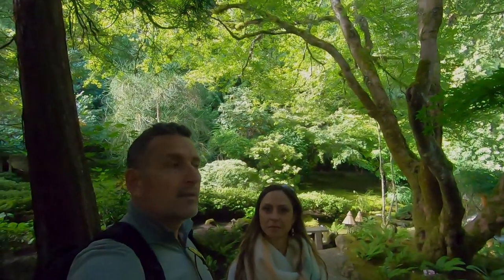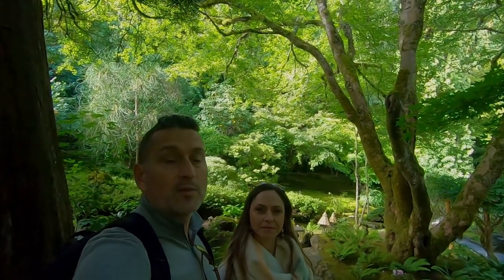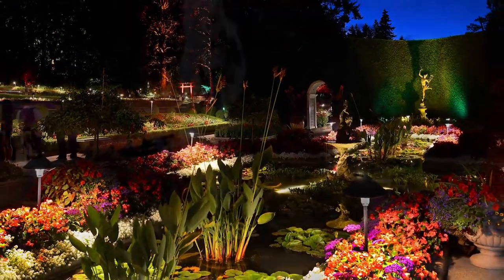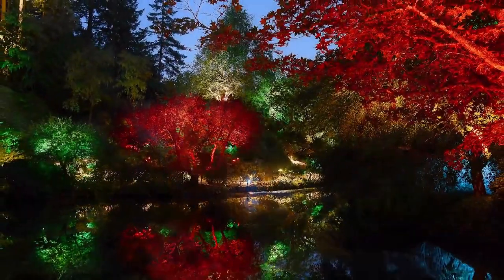In the evening time, and especially Christmas, the gardens here are famous for their light displays. So if you're ever here in the time of year where it gets dark early, especially in the winter, make sure you hang around for the display of lights. They're pretty cool.